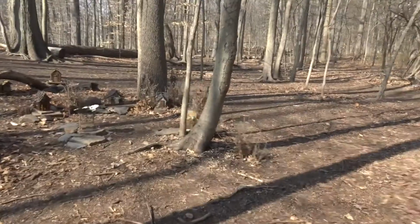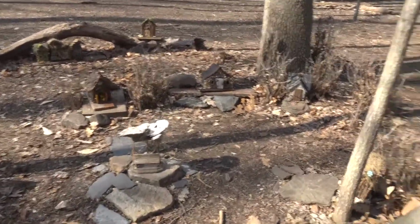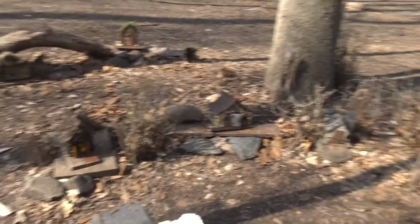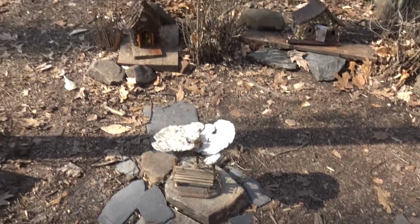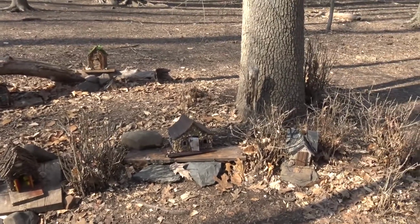No. This isn't a fairy house. We found a fairy neighborhood here. We have the central square gazebo with all the houses around. That's where the fungi hangs out. I liked it. Get it, because it was a mushroom.